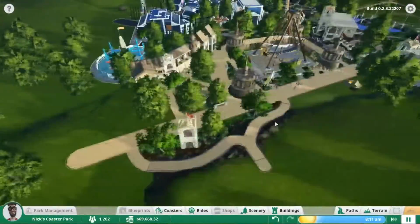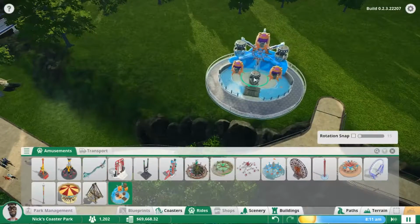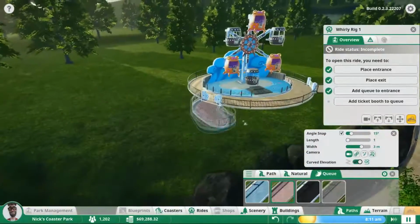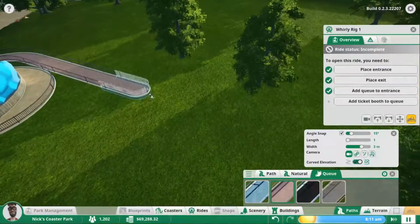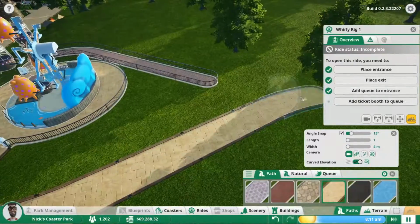So here we go. Now we're getting to the point where we're going to put in a new ride. The Worthy Rig. Ooh. And hey, it even just joins right on to the new path we just put in, which actually worked out pretty well for us.